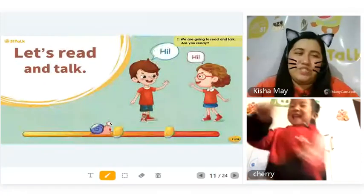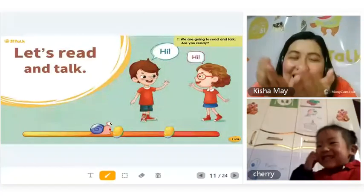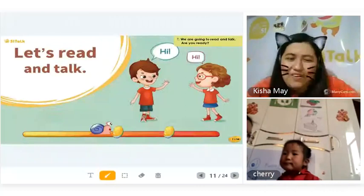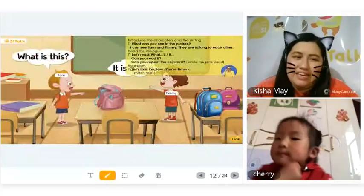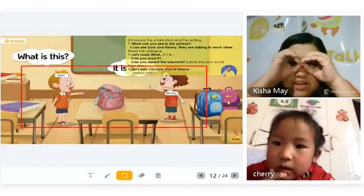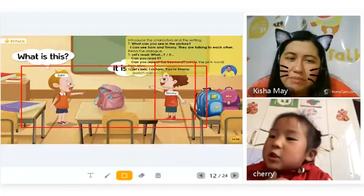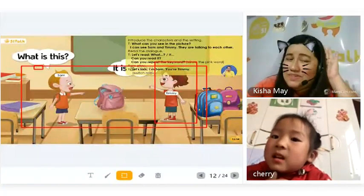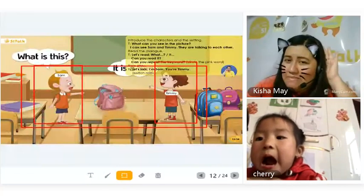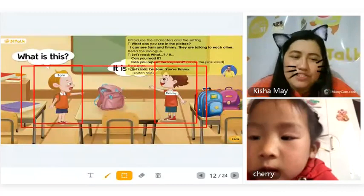Yes. Now, Cherry, let's read and solve. Let's go. Okay. What do you see on the picture? Timmy. Sam. Sam. Very good. Let's read.